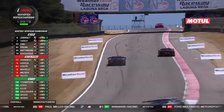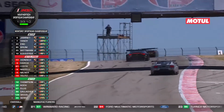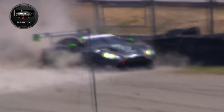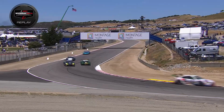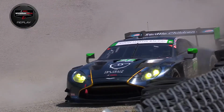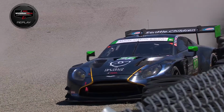Subject of much discussion, actually, in the driver meeting about whether you could use it, when you could use it. Casper didn't panic there, recycled. He had help. He had a lot of help from Elliott Skier in the Wright Motorsports number 120. That'll be getting looked at. Ooh, now up the inside, but was Elliott close enough? You've got to give room for both drivers. Racing room has to be given. Wow.